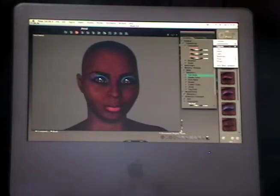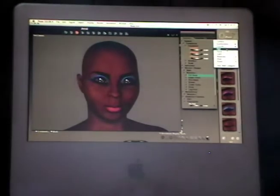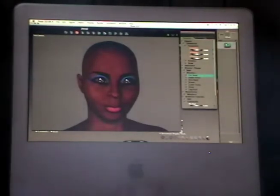Now, as I said, she's standing there naked and bald-headed. Most people might not complain too much about being naked, but who wants to be bald-headed, right?